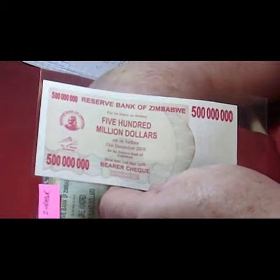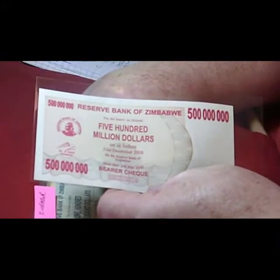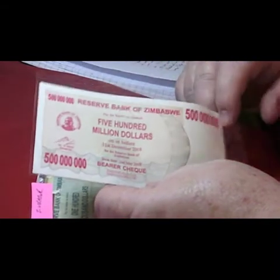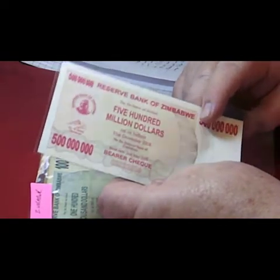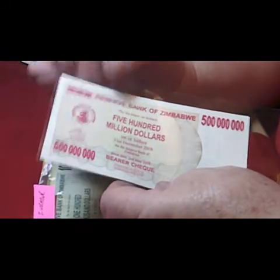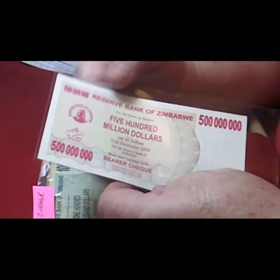This is the first note. It's from the Bank of Zimbabwe, and it's for $500 million Zimbabwean dollars. This is called a bearer check, and there were 3 main years that this was used, which was 2006, 7 and 8.